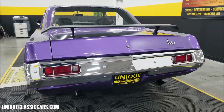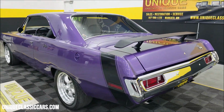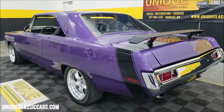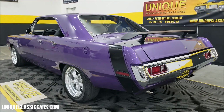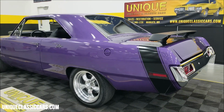You can see dual exhaust running out the rear here. We're going to pop the hood, start this up, let you hear it run. I'll show you what that engine bay looks like. Has a lot of polished, a lot of shine under there. Good looking engine bay. This vehicle has won some trophies prior down in Missouri, where it spent time before coming here to us.